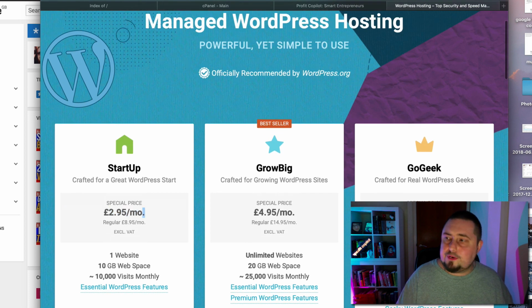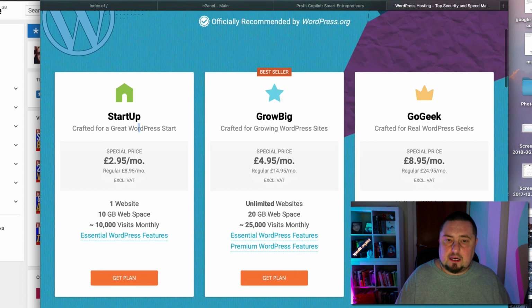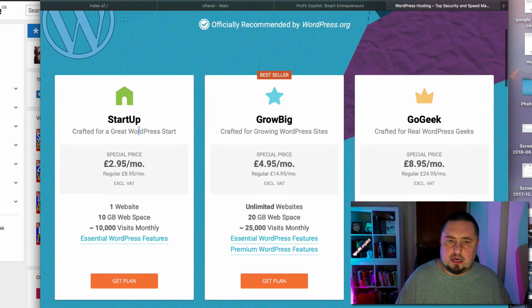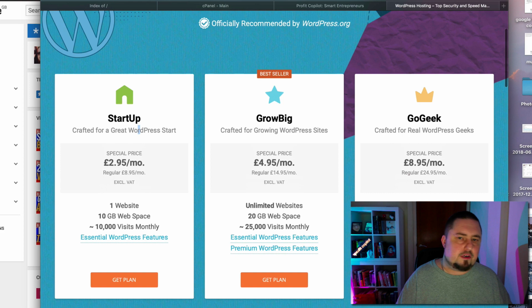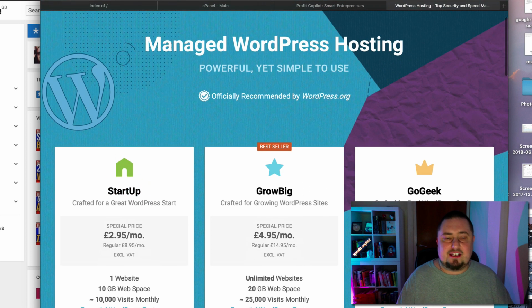But after a year, the price is going to increase to almost £9 a month. So just be aware of that. And I'm not sure which one I'm on at the moment with Profit Copilot. It might be this one. But if you're unsure, you're not sure what your needs are going to be, just go with Startup. Gives you everything you need to get up and running.